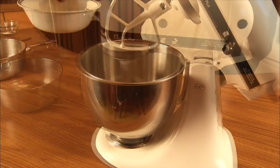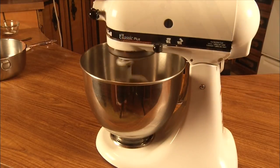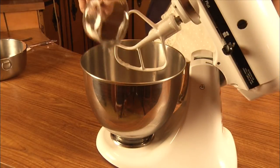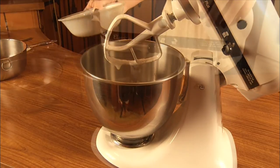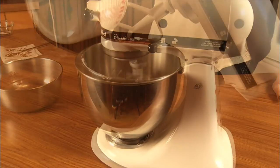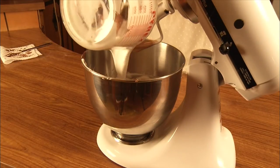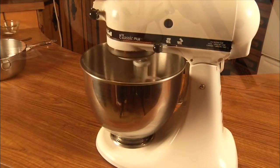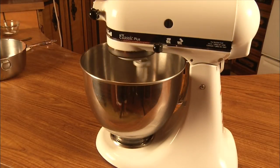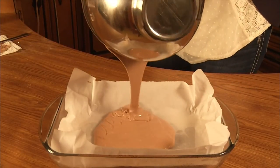Next, we are going to take our egg whites and pour them into a new bowl and beat them until they're foamy. Next, we are going to add the salt and the remaining sugar, and continue to beat. We are now going to take the same bowl and add it to our mixture from before. Now, we're going to spread the batter evenly in our prepared pan. Bake it at 350 degrees for 12 to 15 minutes.